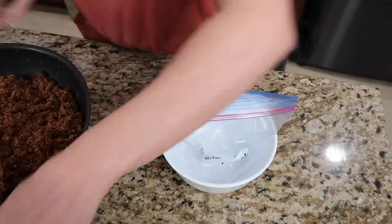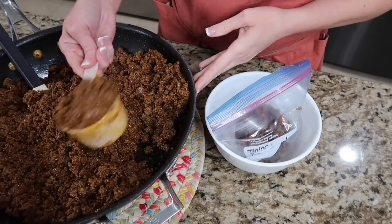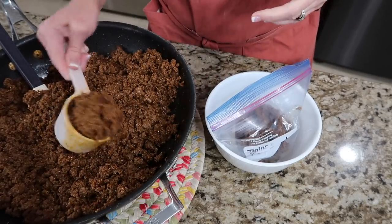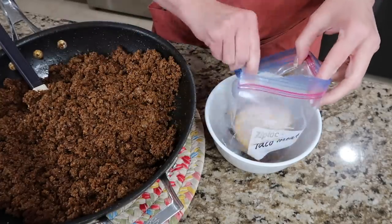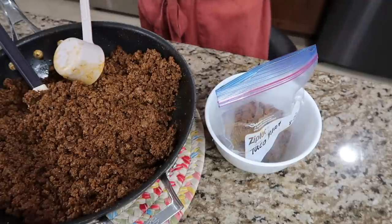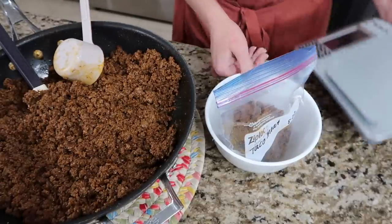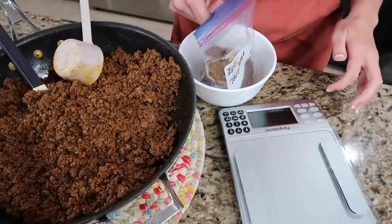Okay, got my taco meat, it's all cooled off. And I guess a pound is 2 cups. I was reading up on it. Once you've cooked down your meat, 2 cups is a pound. That's what I saw on the interwebs. We could check and see if that's true. I got a scale here. Let's see that.